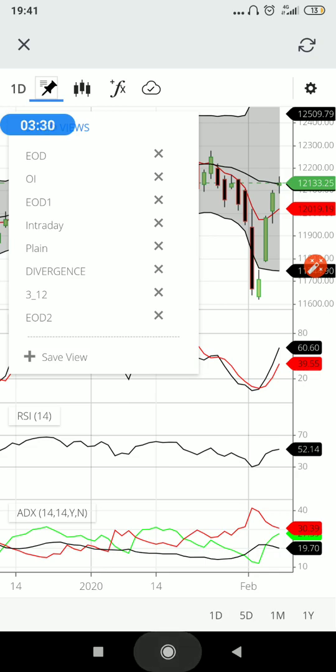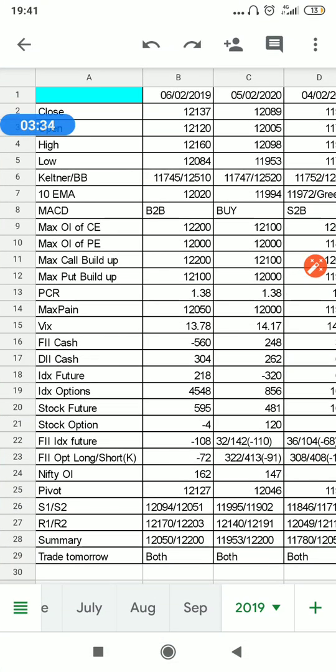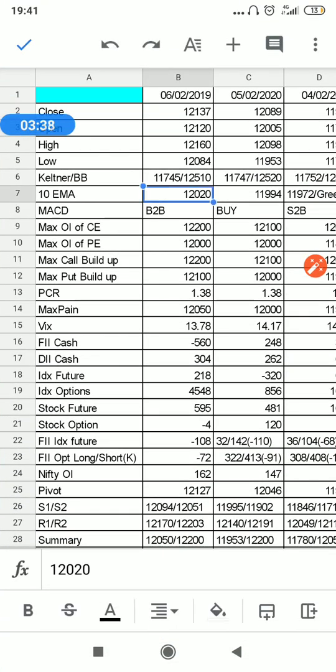Okay, now let's have a look at the other indicator like the Keltner channel. The low of the Keltner channel is 11,745 and high is 12,510. So we are basically in the middle, nothing from there.